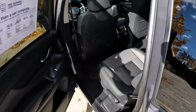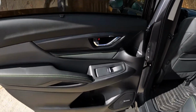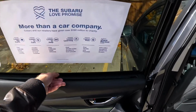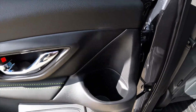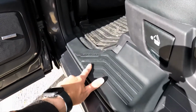The second row on the Ascent really shines. It's a very nice place to be. Even the door panel follows all the same theme and design language as the front. Soft touch materials all around, but an abundance of different kinds of materials used. It's tinted from the factory, but you also have an extra sunshade. You even have a bottle holder up top. Harman Kardon speakers, and a pretty similar door pocket to the driver's side. And then you have Subaru on the door sill grip.